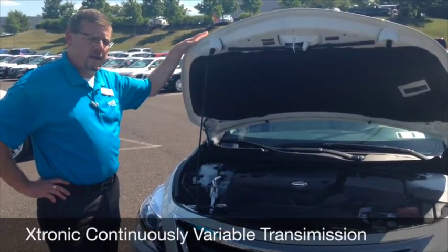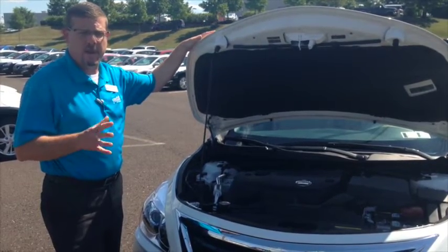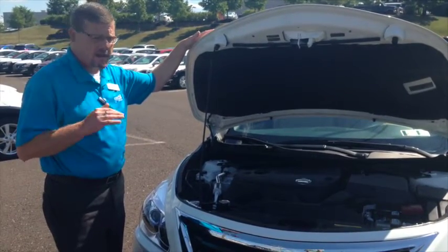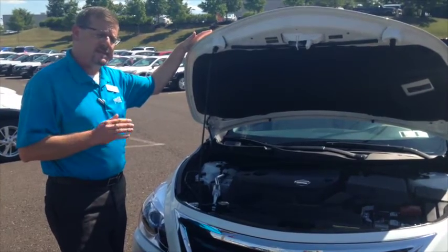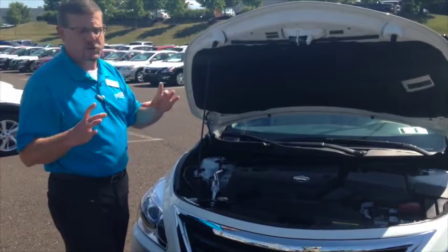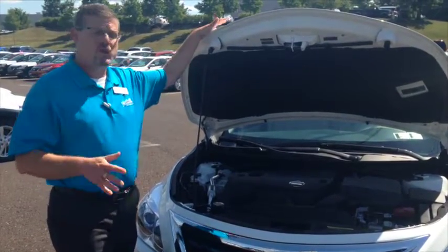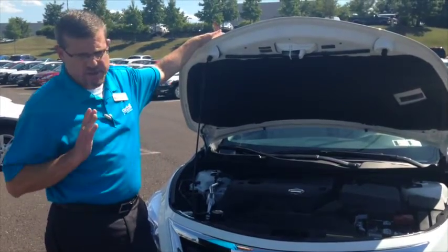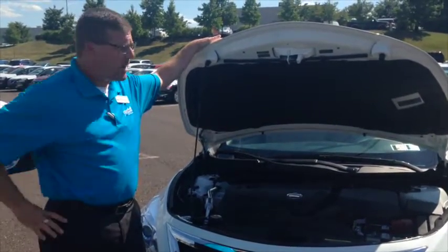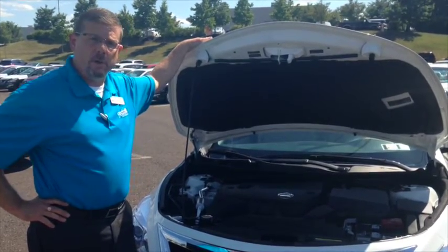CVT transmission is somewhat unique in that a regular automatic transmission may have 4 or 5 or 6 fixed gear ratios. CVT transmission has an infinite number of ratios. You can think of it as two pulleys sliding up and down a big rubber band. So there's no shift shock. You don't feel any shifting. It's just a smooth line of acceleration, but it's a quieter operation. And again, much better on fuel economy.